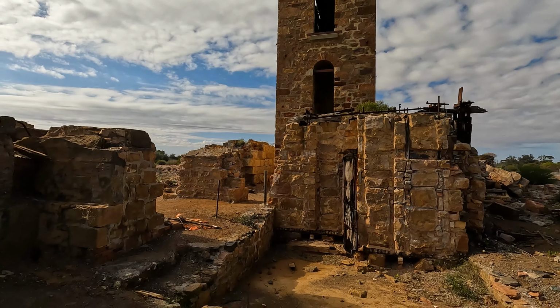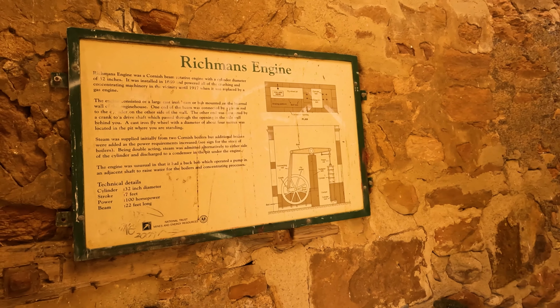So there you go, the first boiler house, 1869. What we'll do is we will go for a walk inside it. Here we go, there's the old crane points, I imagine, of some sort. Let's have a wander. So we're going inside it, everyone. Here you go, Richmonds engine.